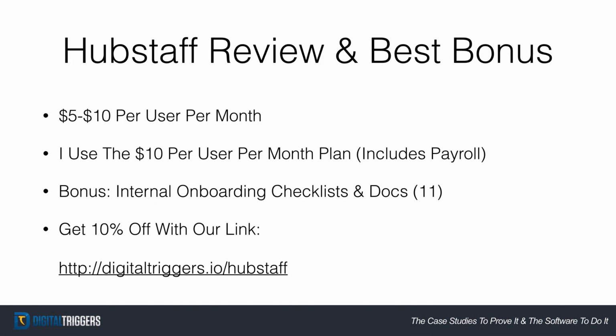And let's talk about the elephant in the room, I guess, which is pricing. So Hubstaff costs $5 to $10 per user per month. And essentially, I use the $10 per user per month plan. The reason that I use that one is it includes payroll and the automation of that payroll. And it doesn't have to be completely automated, right? You can still manually do the push. I just want it to be as automated as possible.